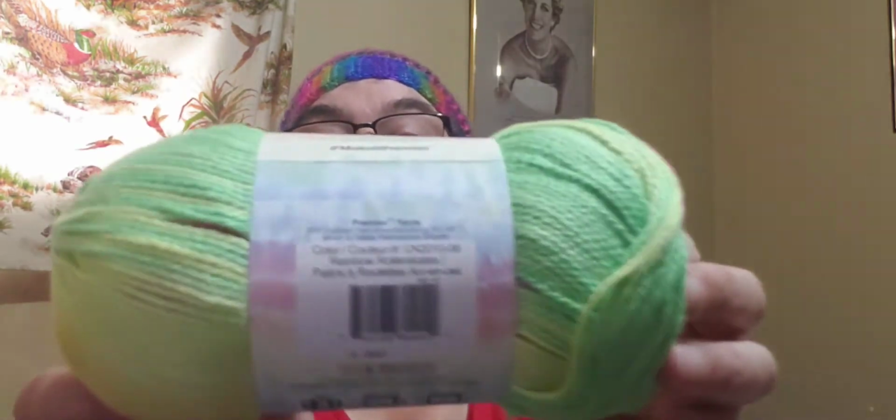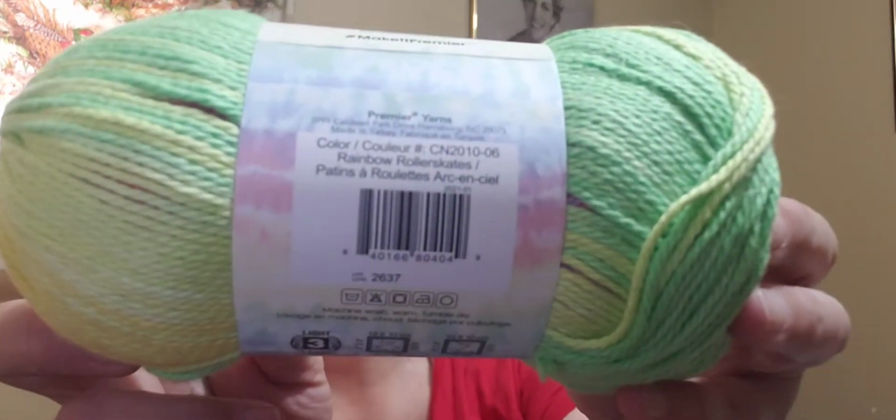I picked up hipster cotton. I picked up 2 more balls of the rainbow roller skates. Now, it is lightweight number 3. It is machine washable, tumble dry. 4mm crochet hook, 4mm knitting needles, 5mm crochet hook. It is 100% cotton, and it is made in Turkey. So I picked up 2 of those.